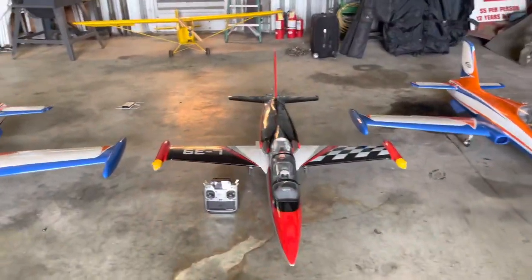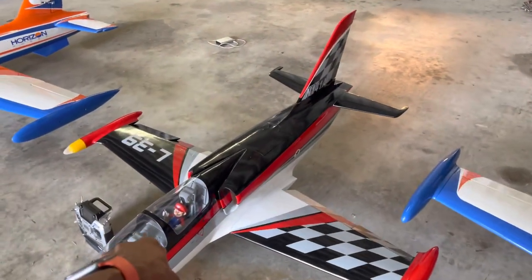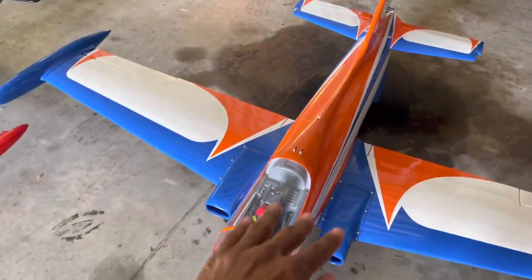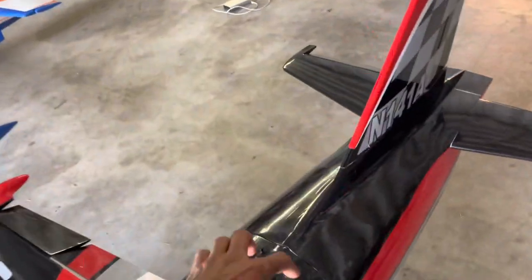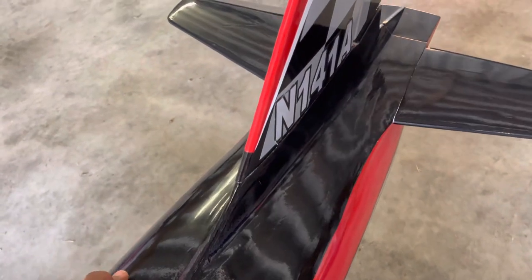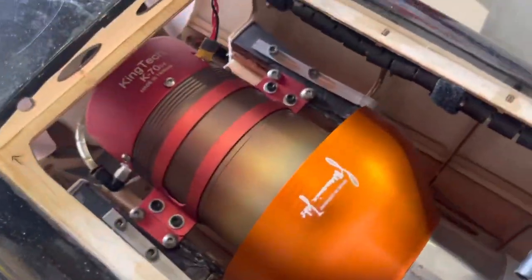All right, let me tell you the difference. This 57-inch wingspan is a little smaller. Now, the MB339, the wingspan is 84 inches. This one's got a KingTech 70 G4, same motor. Same thing. Come on. Hold on, just give me a second. There you go. See, same motor, KingTech 70 G4.